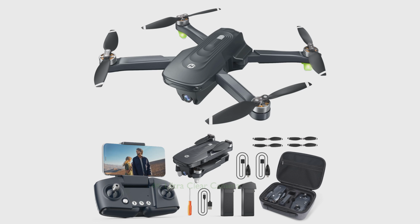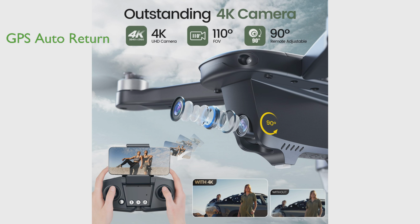The HS175D GPS Drone Package by Holy Stone offers a 4K ultra-clear camera featuring a 110 degrees wide angle and 90 degrees adjustable lens, ensuring high-resolution images and smooth, stable videos even under challenging conditions. With GPS auto-return, the drone can automatically return home when the signal is lost, out of range, or low on power, providing a worry-free flight experience.